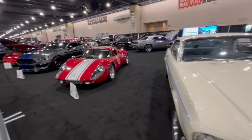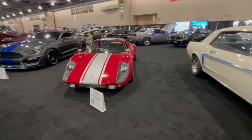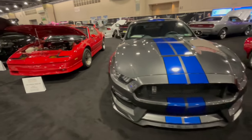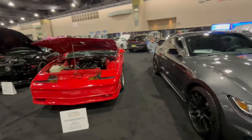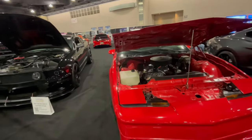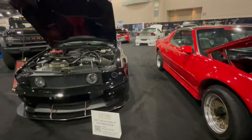This look like the GT, but this a Porsche. 65 back GTS. Yeah, regular Trans Am. You got it looking good, though. Got a rank to get in the car show. We'll sit back there. California special.